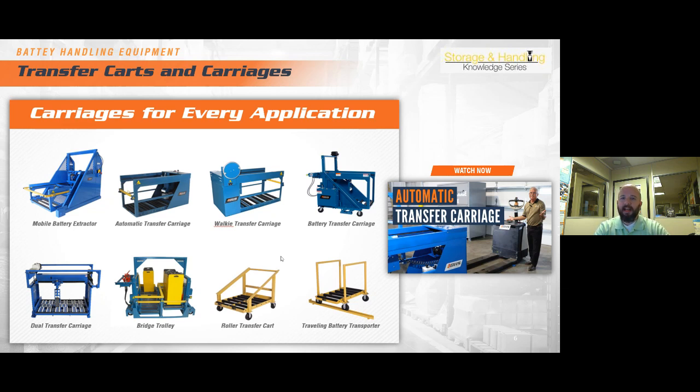So with the side extraction method, there are a few different types of carriages that can be used throughout the industry. You have carriages that are totally self-contained, with a power drive system and a powered extraction, where it actually will reach out a vacuum cup or a magnet type assembly to grab onto the battery and pull it back in. Those are what we call an automatic transfer carriage. Then there are the ones that are dependent on a pallet jack themselves, still with an electric extraction, and another one that's mounted to a pallet jack but has a manual extraction for your lower volume applications.